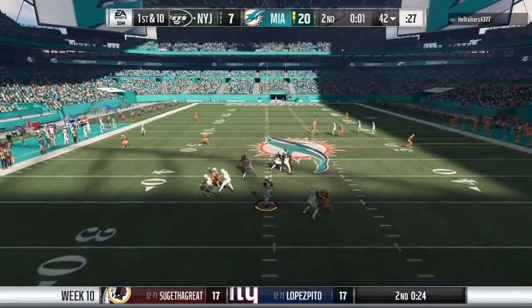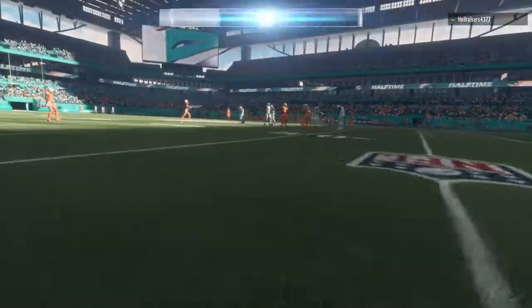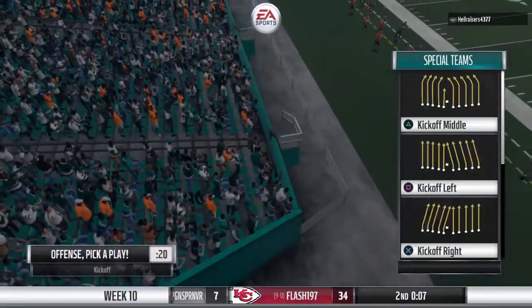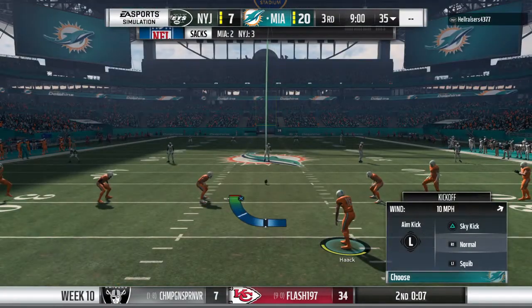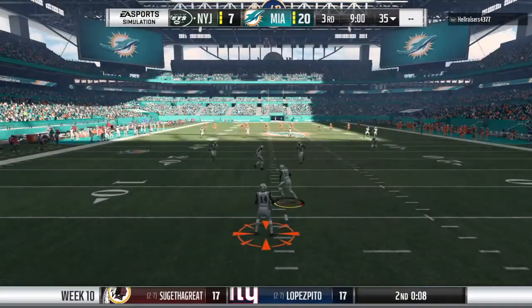A final shot before half for Rodgers. And he's going to go down. Couldn't get a throw off with the pressure. Maybe that was for the best, as that brings us to the end of this first half of play. So both teams have their marching orders, and we'll get going again here in quarter number 3.